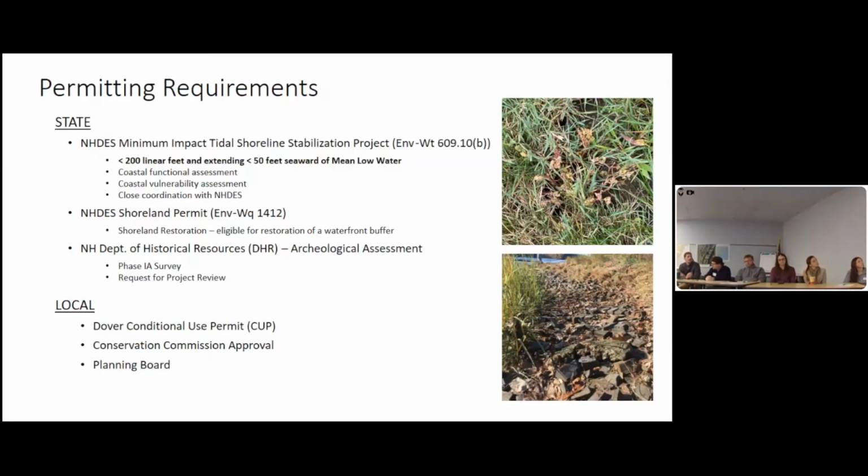So Kevin described all of the state permitting really well, and I'm not going to take away from that. We do fall under the less than 200 linear feet for a minimum impact project. Unique to our site, we do have a Department of Historical Resources permit. This site was an old brick mill site, and we do have existing structures on it. So we will be filing for a request for project review. I consulted with a local archaeologist.